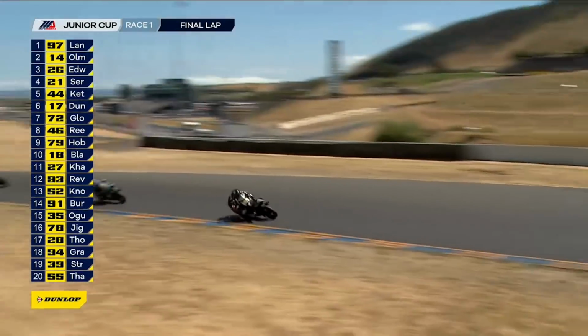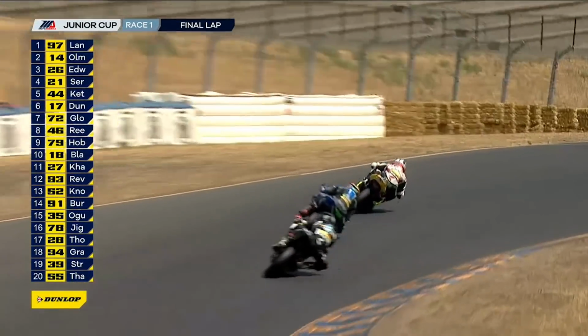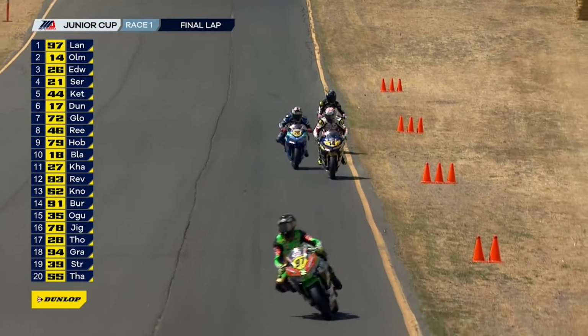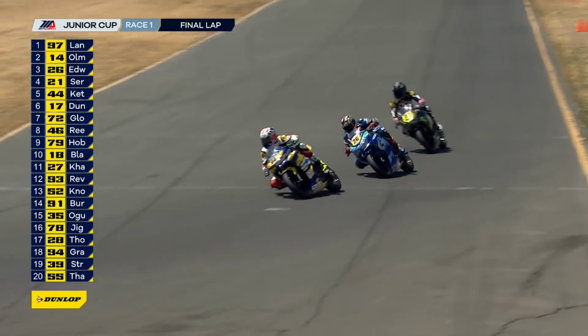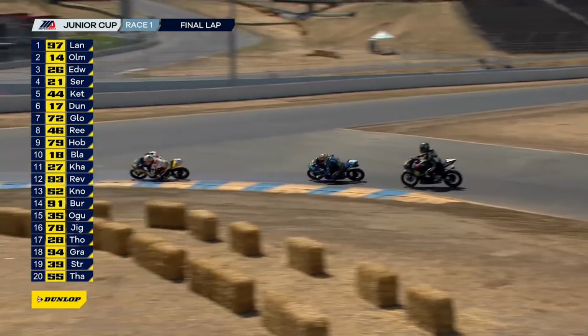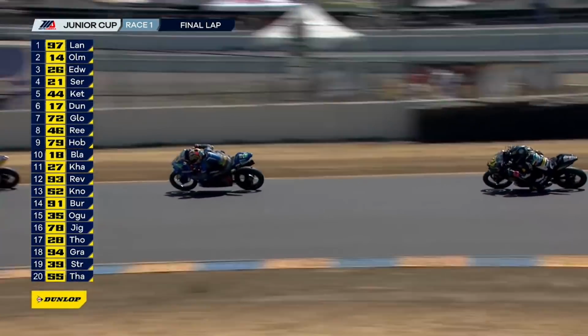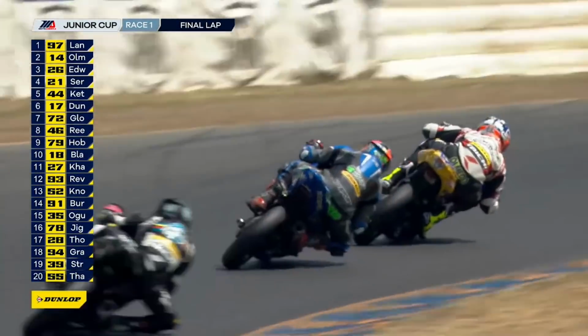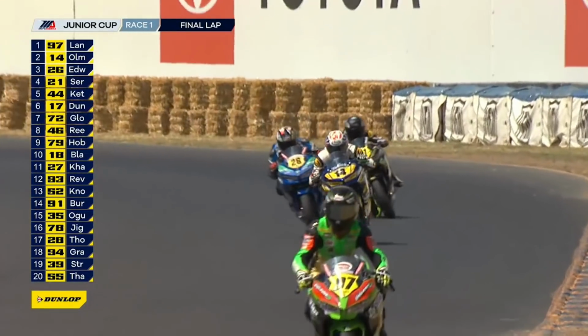Yep, no, and this is where you've got to get a run right here out of this. If you can get a good run on somebody right now, they're all just a little bit too spread apart. Mark Edwards knows how good Kevin Olmedo is on the brakes, so it's going to make it really hard for him to do anything. Rocco Landers, you can see him just up ahead of these three guys, so these three are all keeping Rocco pretty honest. Here comes another braking zone opportunity.